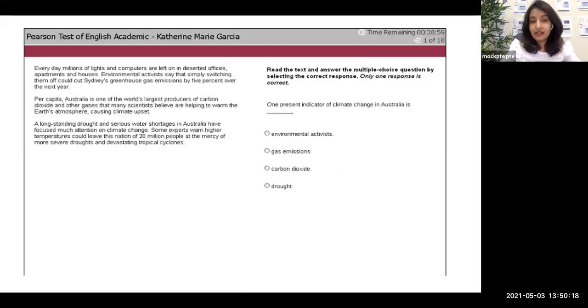If you see a circle, as you can see on the screen, that means you could choose only one option. So that saves your time. You don't have to waste time on reading the instruction. And the instruction would be always the same.